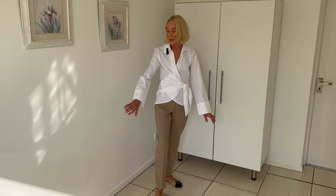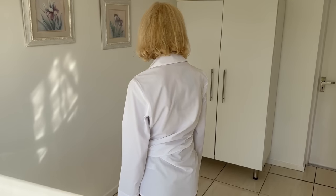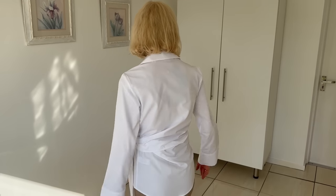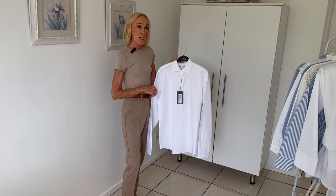The beautiful grown-on sleeve here, that lovely wide cuff detail. Let me turn around so you can see the back, how it pulls together and highlights the waist. This is just a really beautiful shirt with elegant, really simple details. Okay, this is the final shirt.